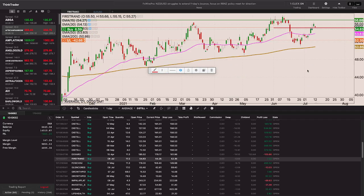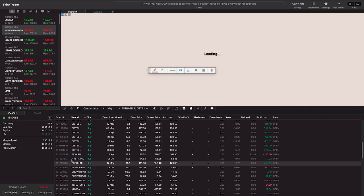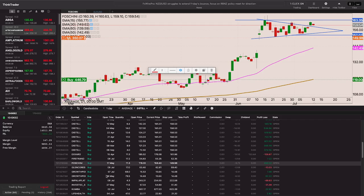First Rand, still muddling along. Nothing there. Fushini looks like it didn't have that symmetrical breakout there. Looks like it's still testing that support. If you can get through 163, I'll be adding to the position.